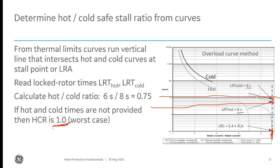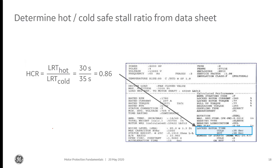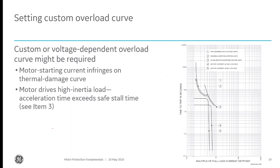And that's a worst case scenario. Again, if I've got that data in the data sheet, I can just take that ratio and get it. Now, once I've set those things, most of my overload curve is built. Now, 2 very important settings that I still need to enter, and we'll talk about those here in a few minutes.